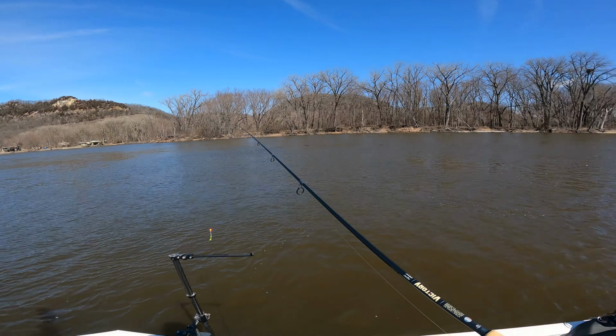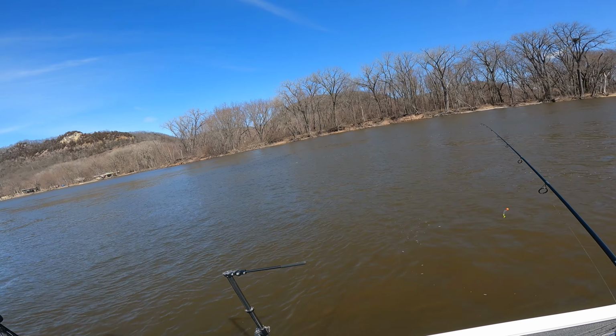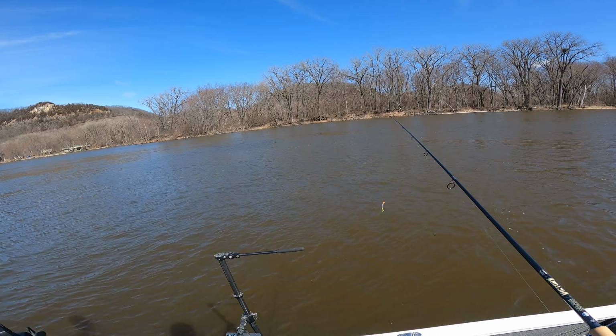Give it about 30 minutes to an hour. If nothing, we're gonna work up closer to the dam, fish some current seams up there. See if there's any fish here.